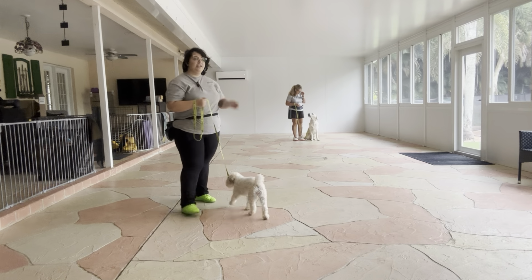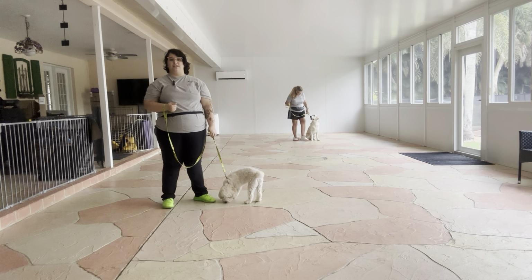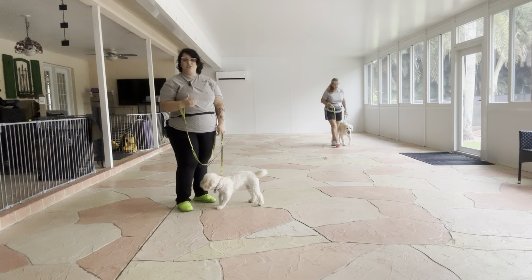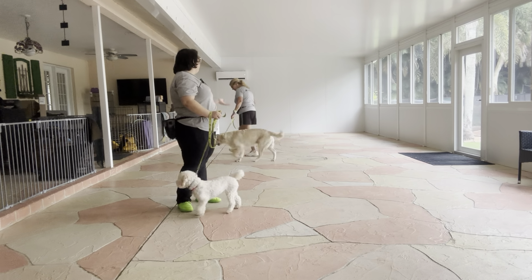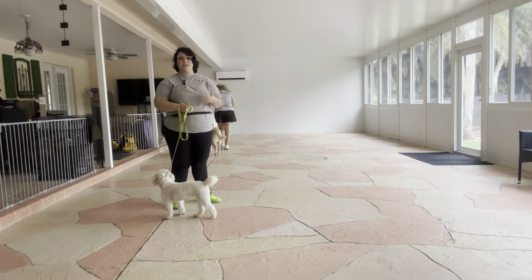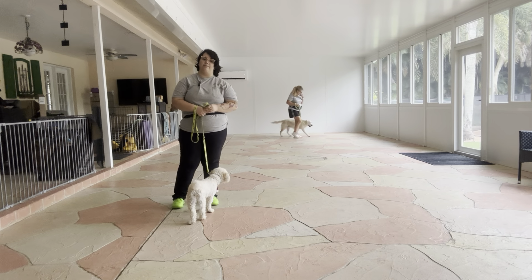Today I'm here with Tiffany as well as my volunteer Trudy and her partner Butter, and we're just doing some loose leash walking today. Now, one of the biggest distractions you can ever give a dog is another dog. And so today we're working with Butter, who's a very happy-go-lucky retriever, and Tiffany, who's a very friendly poodle. And we're just going to be walking up and down the patio today.